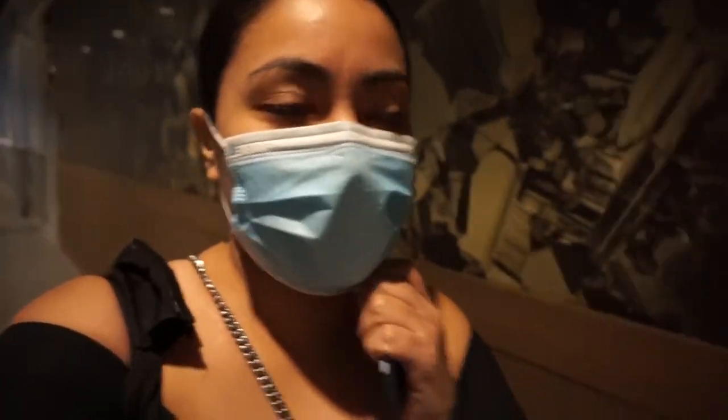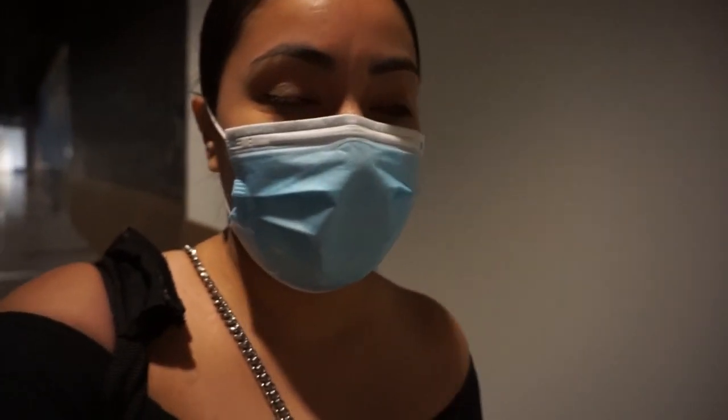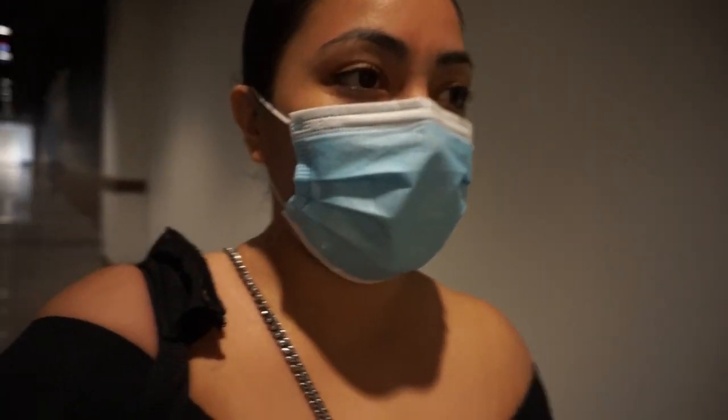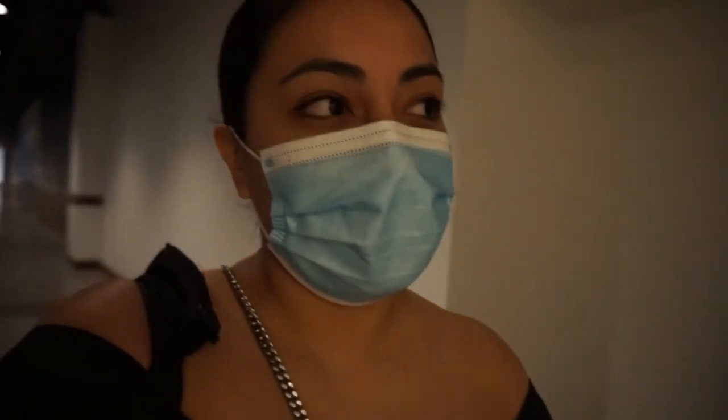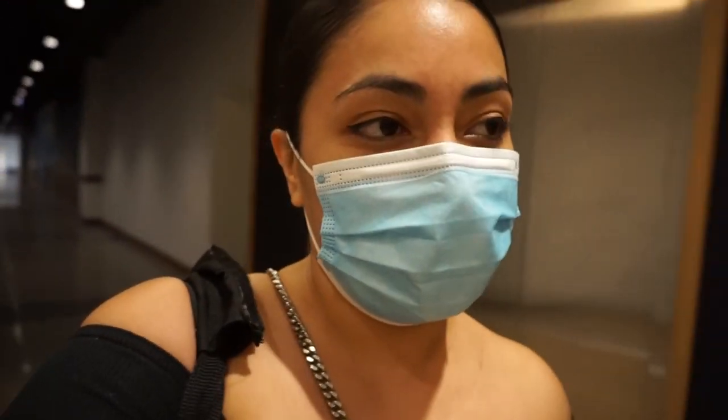Okay guys, hopefully you can hear me. Got the key, so excited. She said that all rooms have firework views. Today there will be fireworks, so I'm looking forward to that. Now we're walking all the way down the hall because she said it's the last elevator down. Can't wait to get up there.